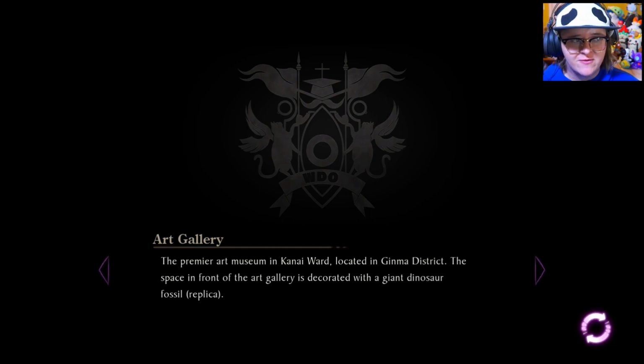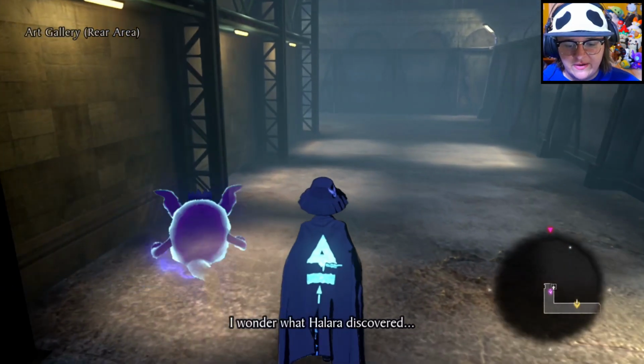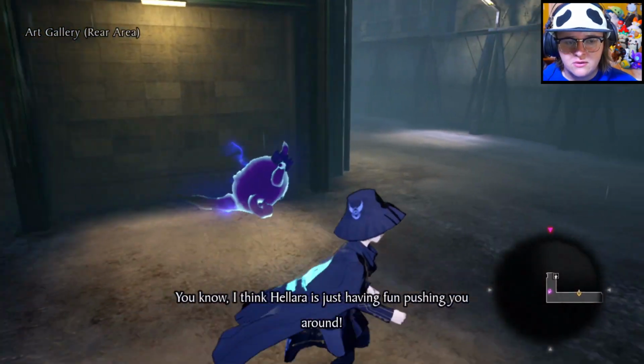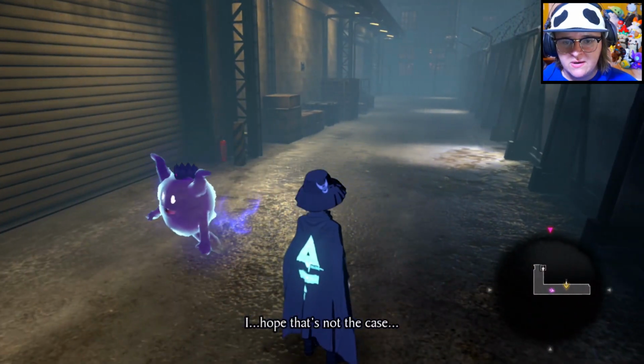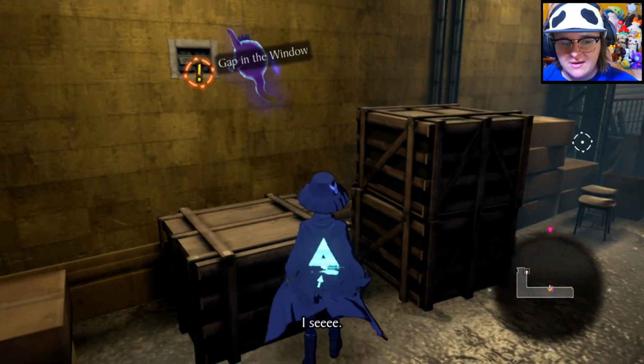Maybe it would have been smarter for her to check that, with the fact that maybe there would be some kind of sign over there in the past. But for what we can tell currently, doesn't seem like she's going to be able to do that. But it would be something discovered. Yeah, I'm kind of curious what she discovered. Halara is just having fun pushing you around. I hope that's not the case. I think she's trying to help us in some way. But, see, there it is.